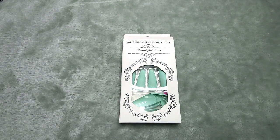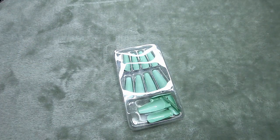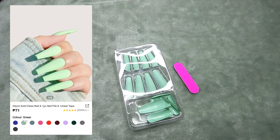Next ones are these really long, cute mint green fake nails. I had a moment. I wanted to see how Cardi B feels when she has super long nails. I don't think I'll use this anywhere, but we'll see. I got this on Shein for 71 pesos.